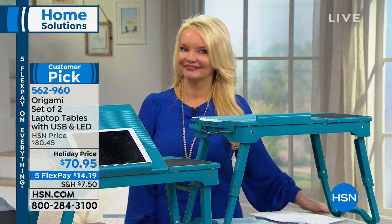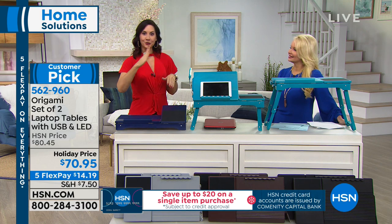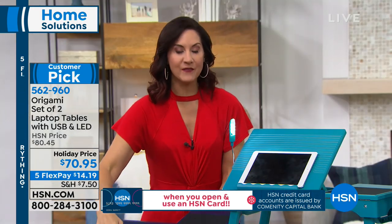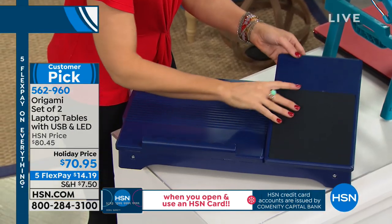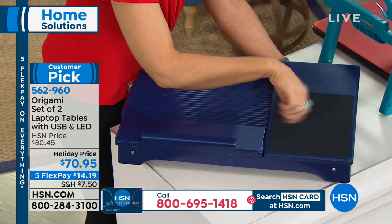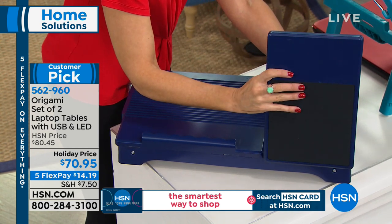I love that. I've never even thought of the vision part of it. It would be so great. And the older you get, the closer you want it to you. And then you have eight different angles that you can have. Even your mouse pad, look at this. They have five different angles. So if you're having some dexterity issues, you can actually prop it up to whatever makes it most comfortable for you.